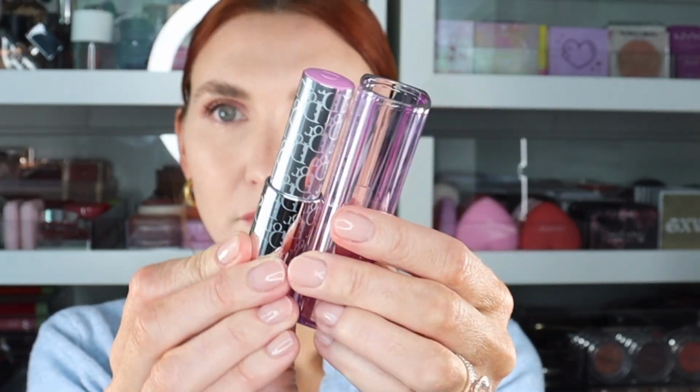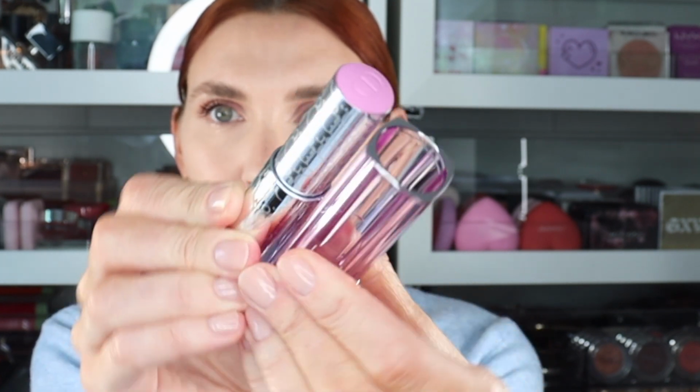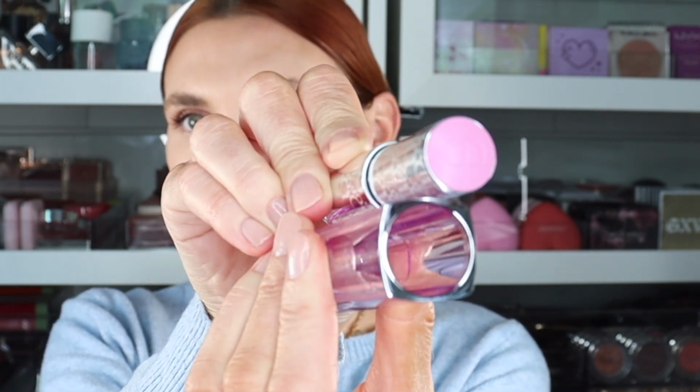Let's first talk about the packaging. Holy moly. I think this packaging is absolutely stunning, perfect, smart, beautiful. I cannot say enough good things about it. They did the packaging to match their famous lip balms where they have this little metal part that you pull out.